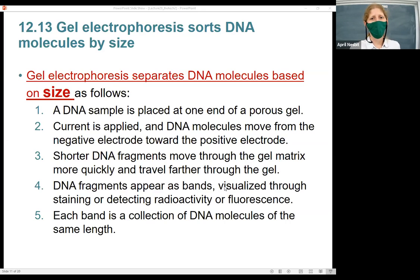So, separating them based on size, you basically make what's called a gel. It feels kind of like gelatin if you actually touch it, and it's pretty solid gelatin, like you have to try to kind of break it. There are little holes along the top called wells. You stick your DNA in the little hole, and then you add electricity. Whenever step 2 says current is applied, it's literally adding electricity. If you've ever looked at a battery, which I'm pretty sure everyone here has, you have a plus and then a minus. So here we have a positive end and a negative end on these gels.